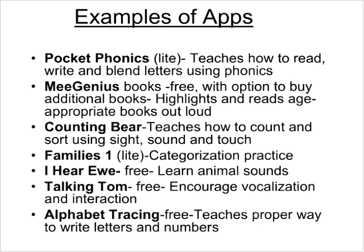So let's start with Pocket Phonics. Pocket Phonics has a free version that you can try, the light version. And what this one does is it teaches students how to read, write, and blend the letters using phonics. So it's a phonics-based reading and writing program. It's very simple graphics, easy to use for the students, and you've got that writing component, that handwriting component as well. So it's teaching them how to write as well as read and hear the letters.